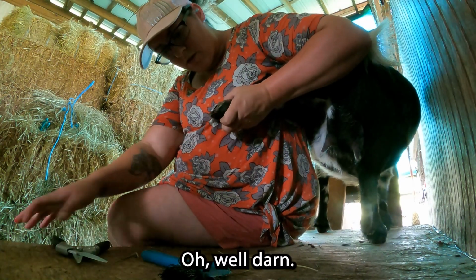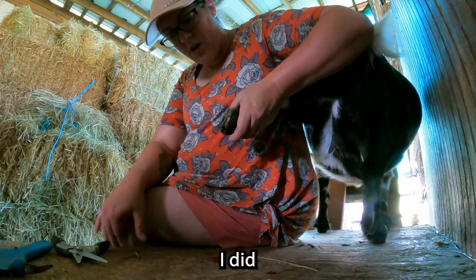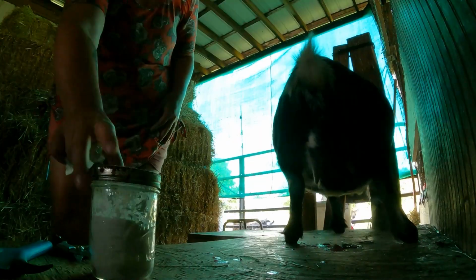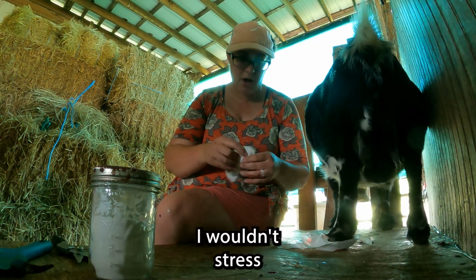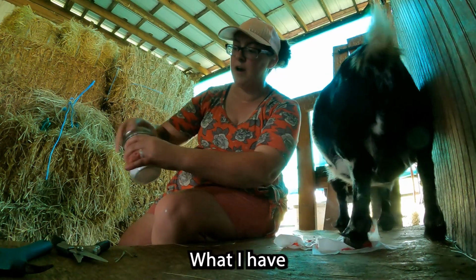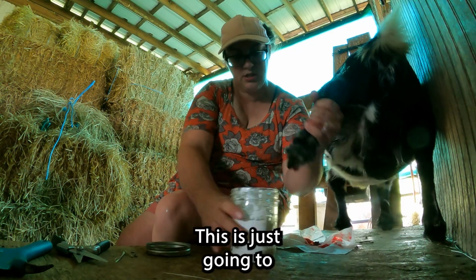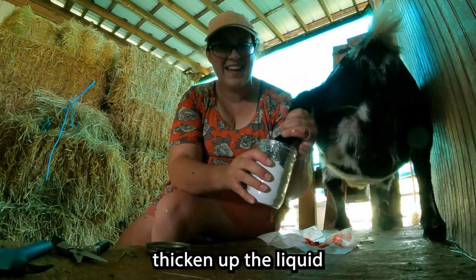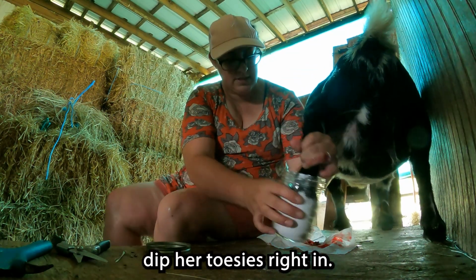Oh. Well, darn. So this does happen sometimes. I did quick her. Sorry, Peppy. Hold on. So when you quick them, there sometimes is quite a lot of blood. I wouldn't stress about it too much. It's just a pretty vascular area. What I have to take care of that is some cornstarch. This is just going to do what it does in cooking and just thicken up the liquid and help it clot. So I'm going to dip her toesies right in.